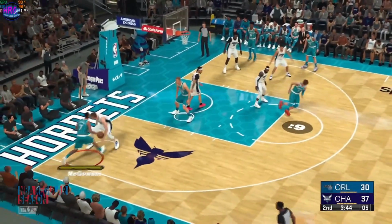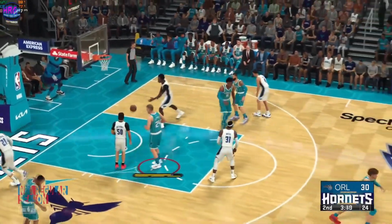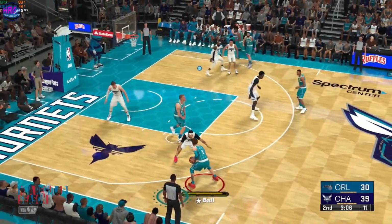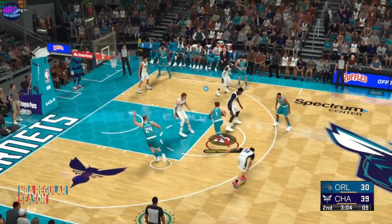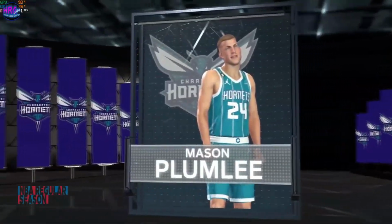Pass to McGowan. To the middle. Here's Plumlee. Good for the 5th time in 5 shots. He's having a really ugly game. Yeah, about as ugly as you can have. You're right. Now here's Ball. And it's slammed in by Plumlee.